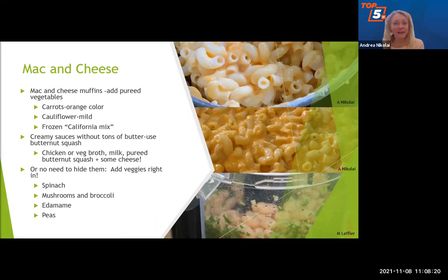I don't know if you've ever heard of them, but you could make mac and cheese muffins. Then they're individually portioned. I've done them with that California mix of vegetables, the one with the cauliflower, broccoli, and carrots. You cook that, puree it in a blender, and mix it in with the mac and cheese. I've tried it with a lot of people, and you would never know those vegetables are in there. It's a fun way to get a really creamy sauce. You add cheese also, but it's a great way to get the vegetables too. You could also do it with butternut squash.